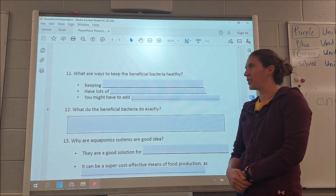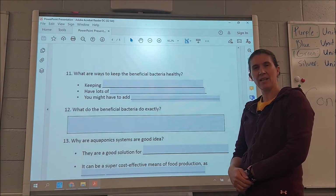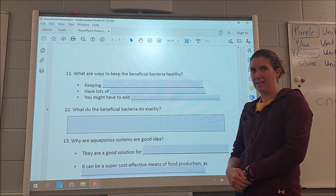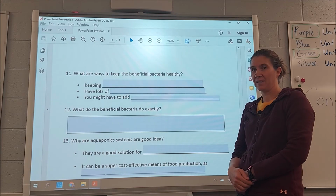Let's check out question 11. What are ways to keep the beneficial bacteria in an aquaponics system healthy? Keeping blank, having lots of blank, and you might have to add what? Take a little time to answer those. Pause it if you need longer, okay?